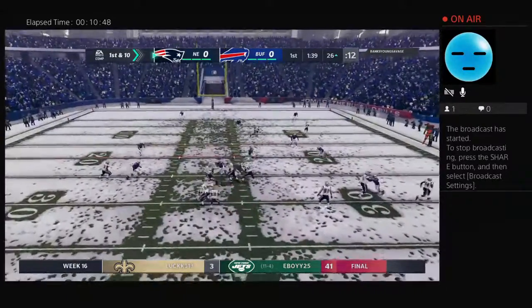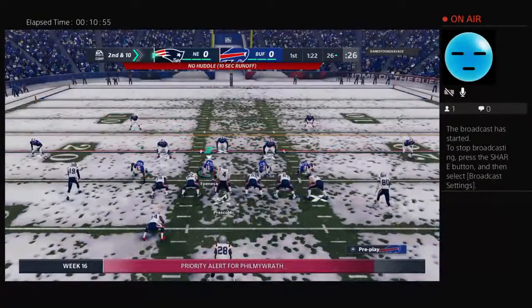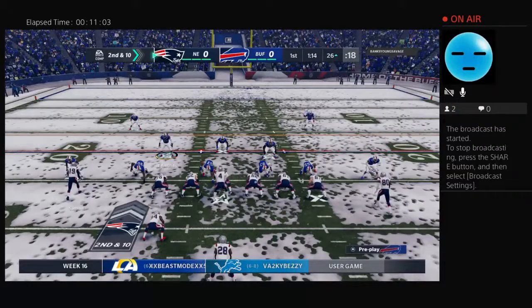Prescott on first down. Out to his left. That was some weird stuff. It won't be a sack, but it's no gain, and it brings up second down. No gain on the play. Brings up 2nd and 10 at the 26-yard line.